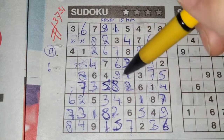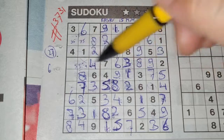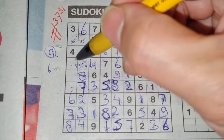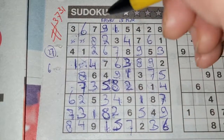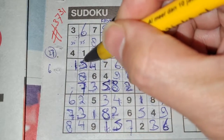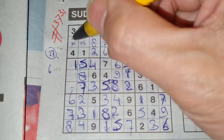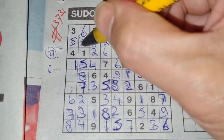A 1 in this row, 1 in the middle row. So the row above, the only 2 places for the 1: here or there. We see there 1, no 1 there. 1 should be there. And I've eliminated the 5, so the 5 goes there. Now we have a 5 there, so this box can't be 5 anymore. That box will be a 5. And this box will be a 9.